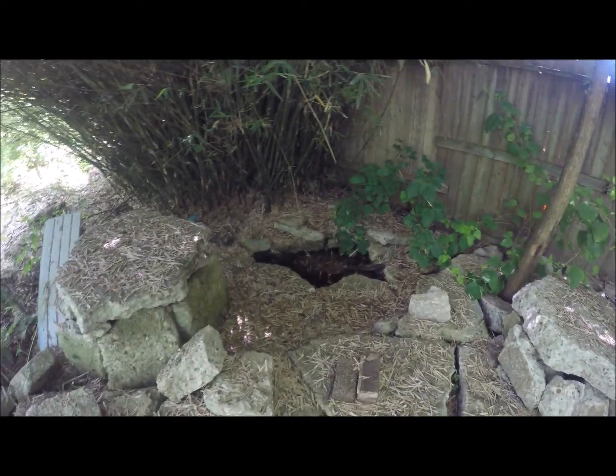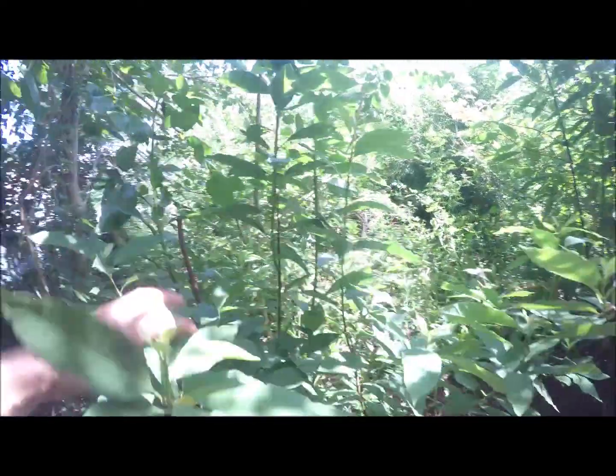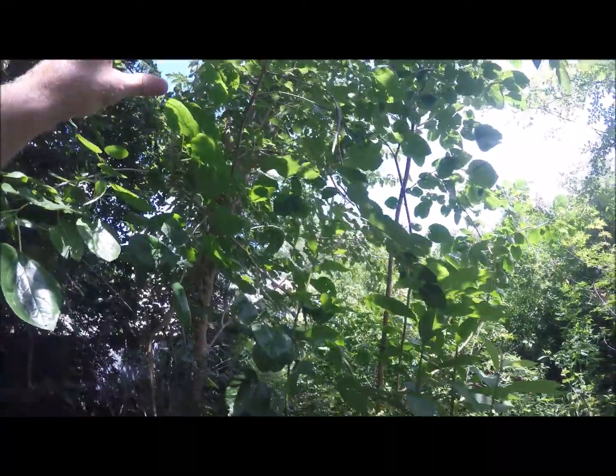But let's see, moisture's still high. That means we got good rains. The bamboo dropped a lot of leaves. Let's see over here. I might have to cut some more light for this avocado, give it one last chance to push up through the canopy.